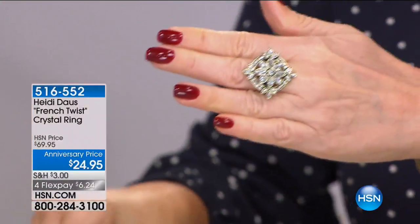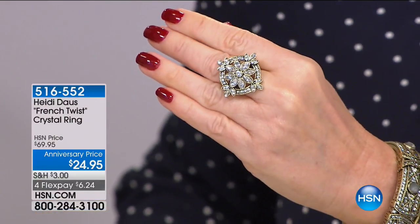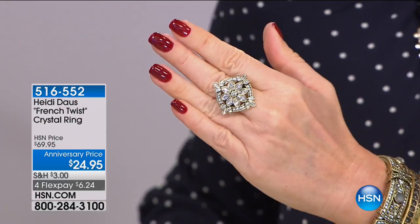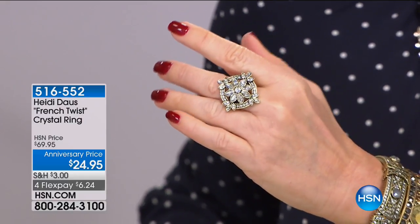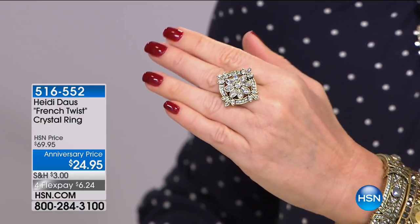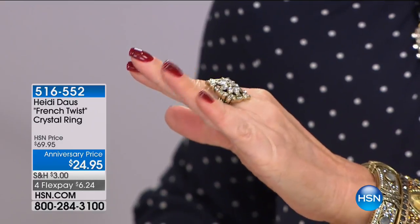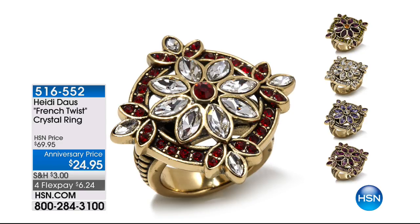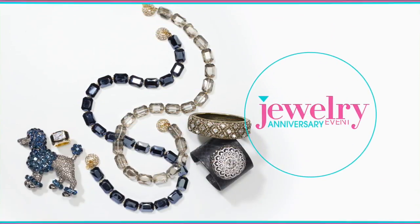Okay, the ring. Be still my heart. Oh my gracious, Heidi. Ring for $24.95. Look at that. This was $69. It's now $24.95, $6.25 on FlexPay. You have rounds and marquees, and there is nothing about that ring that looks like $24. Nothing about that ring. $24. That could be the buy of the entire show. That is amazing. And of course, all of those different sizes. And girls, don't be afraid to wear your rings on different fingers, for a change.